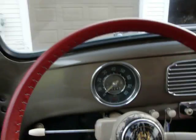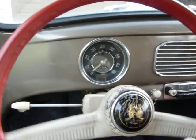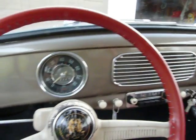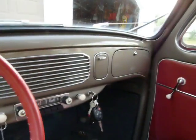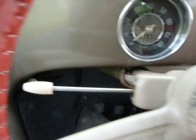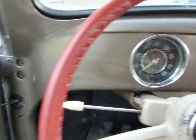This car runs perfectly, by the way. I really love driving it. It's got a pretty smooth ride. It's got decent handling. Obviously, it kind of bobs around because, you know, I think it's on leaf springs all the way around. And the 4-wheel drum brakes aren't exactly that great, but it stops. I guess that's all you can ask of it.